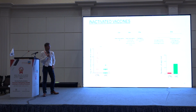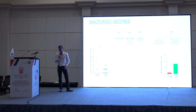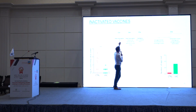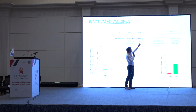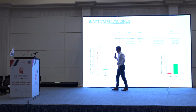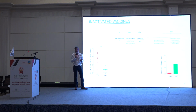They also can protect quite well. This is just an example of a study that was performed with inactivated vaccines, giving 2 doses, week 12, week 16, challenging the animals with Salmonella enteritidis, and then just collecting eggs and also looking at cecal content. And you have also quite a good result here with inactivated vaccines.